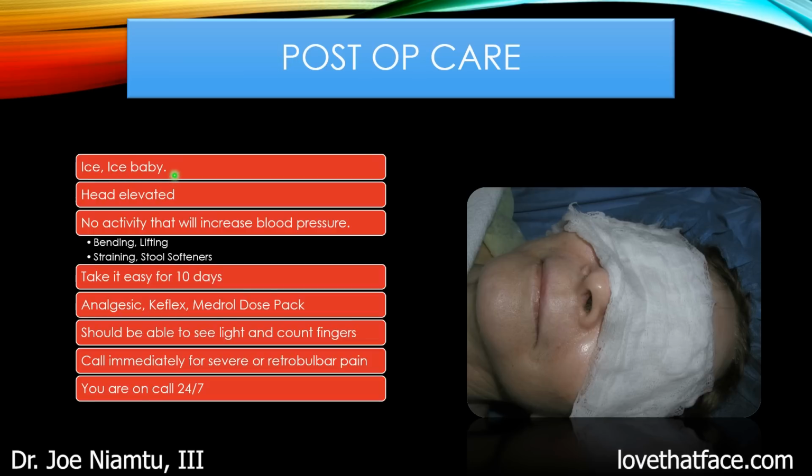So what do we want to do after surgery? Well, we want to keep our head elevated. We want to have cold compresses. Cold is really our friend for eyelids. And no activity that is going to increase the blood pressure, so no bending or lifting. You need to really not lift anything over 10 pounds for at least a week. The patients will usually have pain medicine, which they may or may not need, an antibiotic or a steroid.